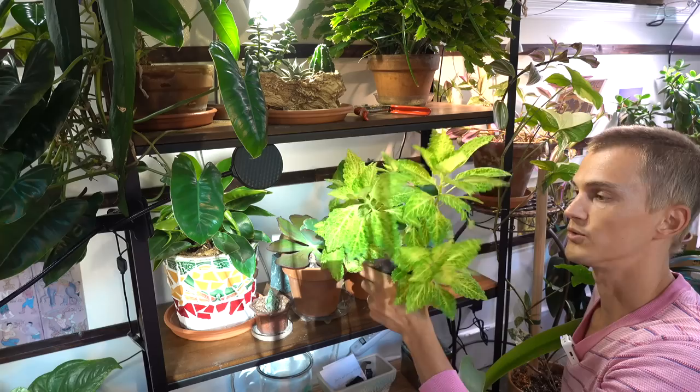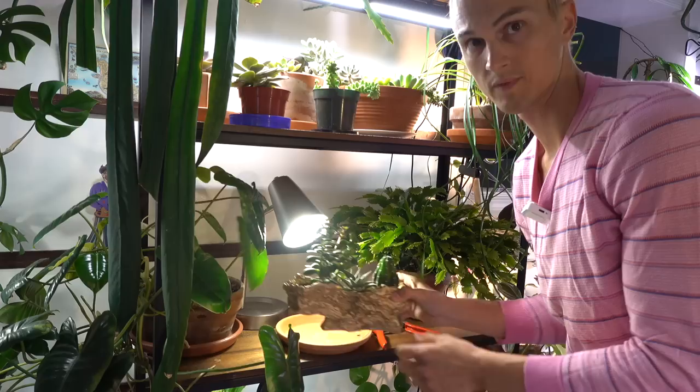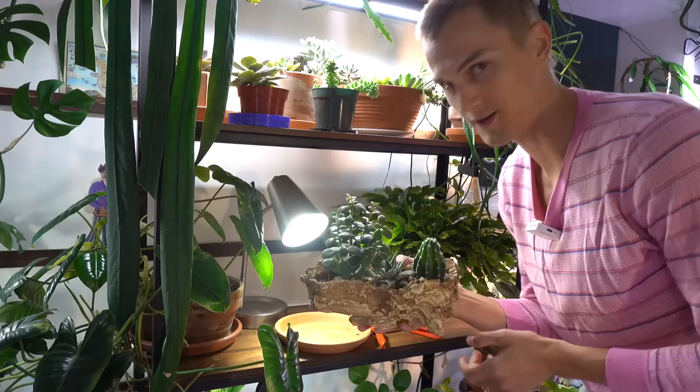So right here is this fun little planter of a little jade and some little cactus dude and some other succulent. I don't know. My uncle gave these to me. He didn't tell me what they were. Thanks, Uncle Court.